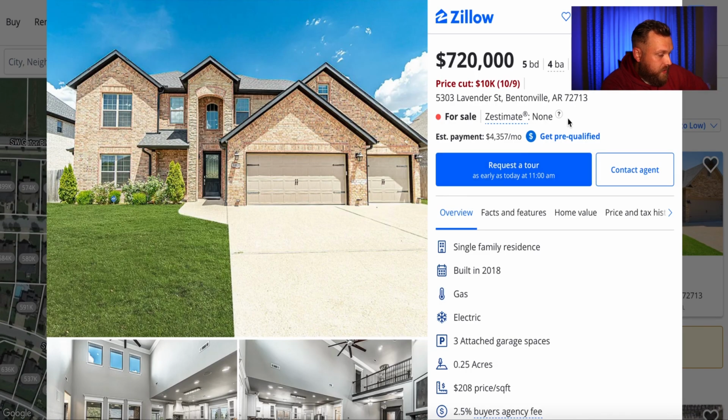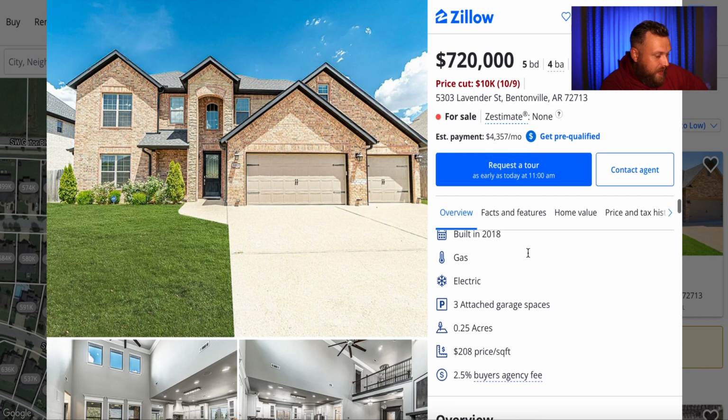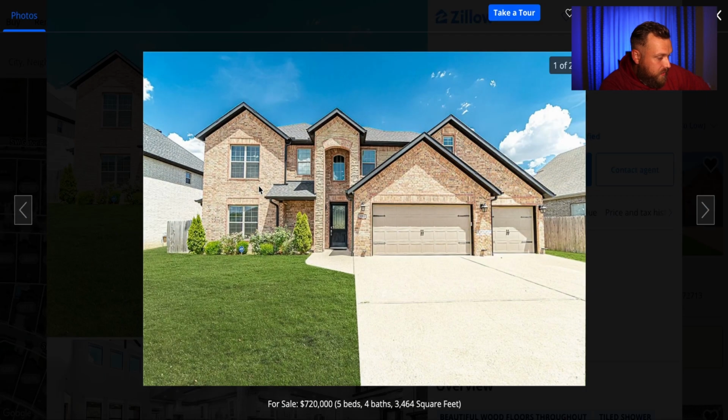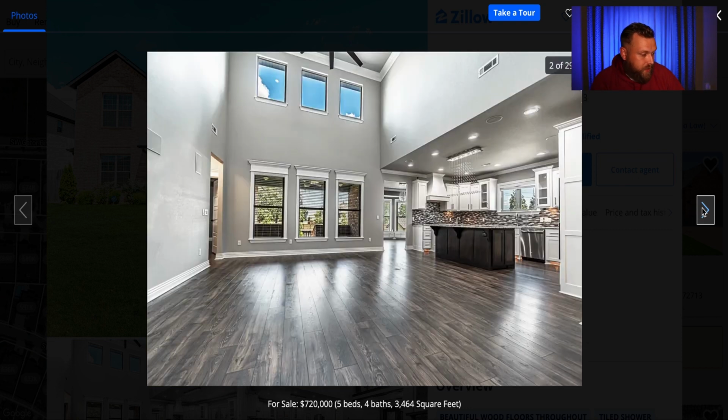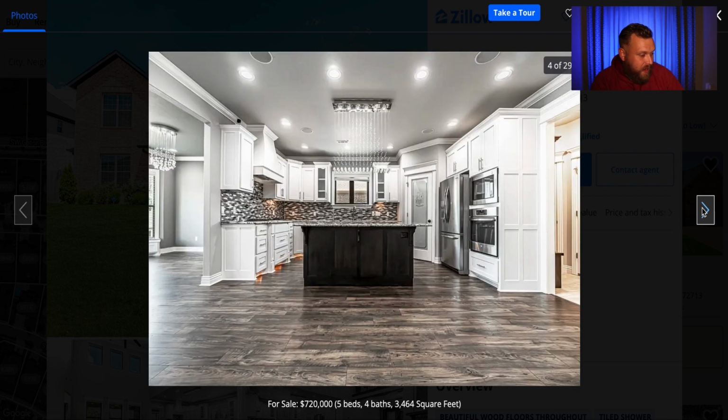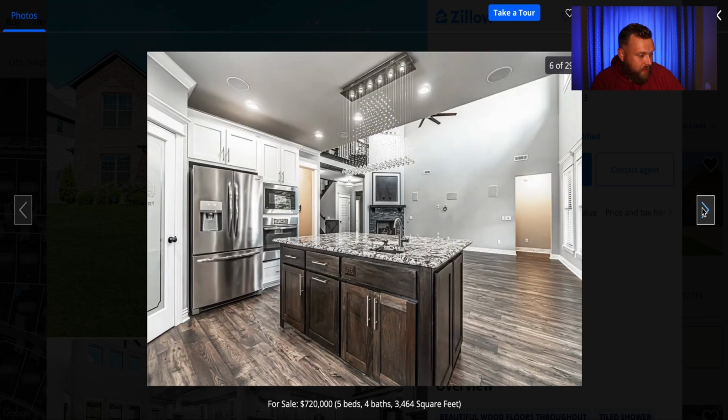So here's one that's on the market now. It's listed for $720,000. It's a 5-bed, 4-bath, 3,464 square feet, built in 2018, 3-car attached garage, quarter-acre, $208 a square foot. If this is your price range, this is a really good area, especially if you have those elementary kids. It's built in 2018, so it's about 4 years old as of today. Very, very nice.